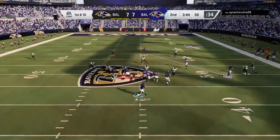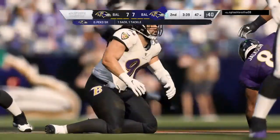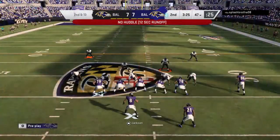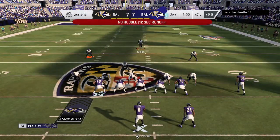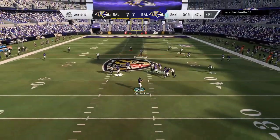You know, I think that's what a lot of coaches are trying to preach to their guys. Get the yardage. And he can't get rid of it. He's taken down. Tomada Peko racks up the sack. So after the sack, they'll come up on a still manageable 2nd and 13.